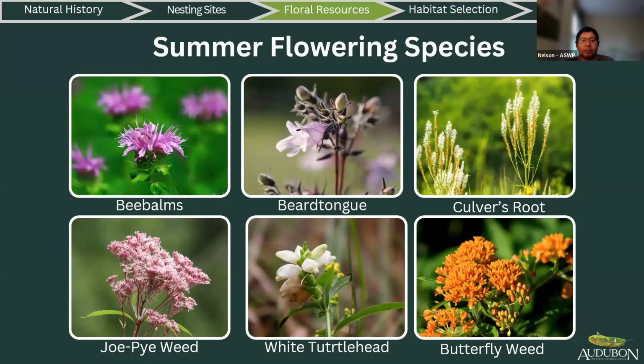Summer flowering plants, we can think about bee balms like Monarda fistulosa or Monarda didyma, which is the bright red one. Beard tongue has a somewhat deep corolla where the nectar can be accessed, and it has a lot of pollen. You have Culver's root, which has these big inflorescences. The bees can actually walk through and collect pollen.